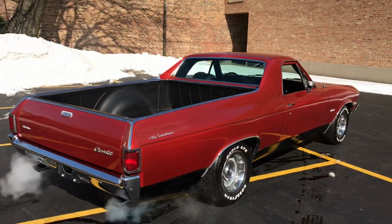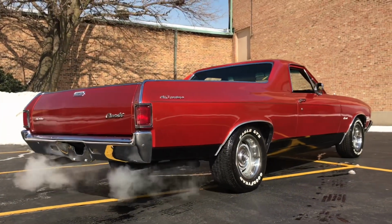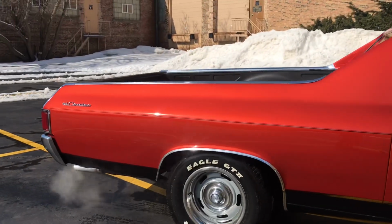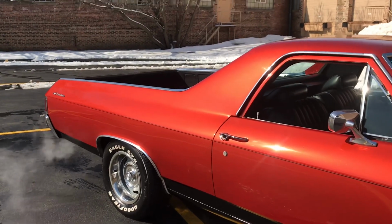The car truly runs and drives extremely well. It's a super well-sorted car. I mean, really, on the road, no tendencies whatsoever of concern. The guy that we bought this from did all the work himself, and he was a nut. Really knew what he was doing. This is an extremely well-sorted car.